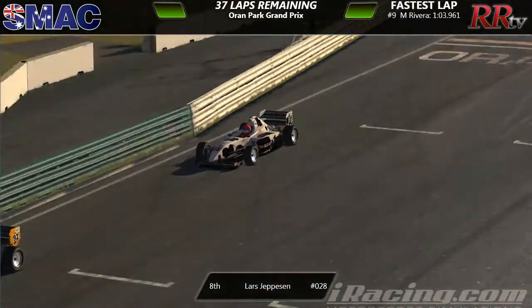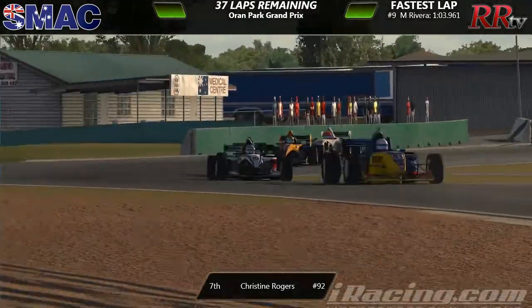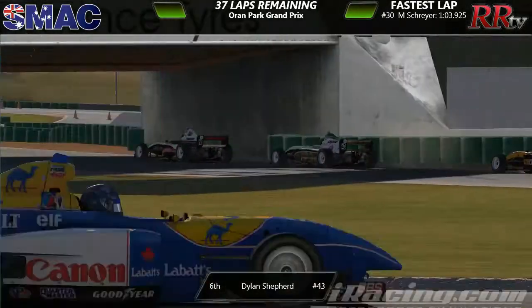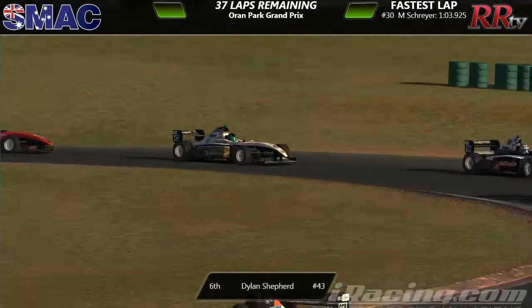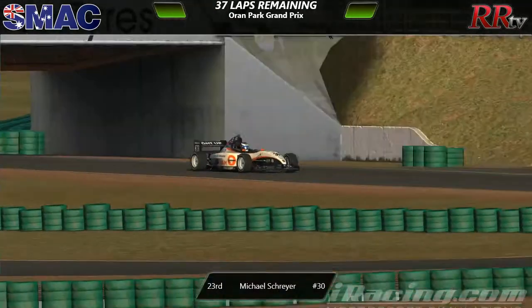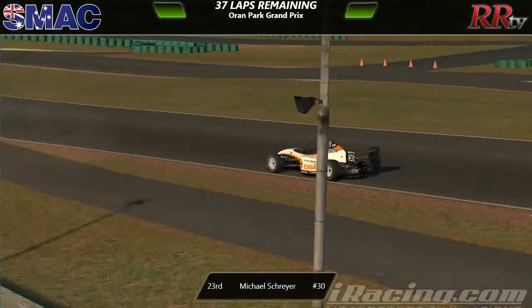So as you can see, the laps are ticking down extremely quick as Marcelo Rivera sets the fastest lap of 103.961. So as they come through the second corner again, now Michael Schreier set the fastest time, 103.925, and Michael's got a lot of work to do to catch up to these front runners. Michael's currently back in 23rd position after that spin, and we'll have a look at that replay now, folks, and see exactly what happened to Michael in that first lap.